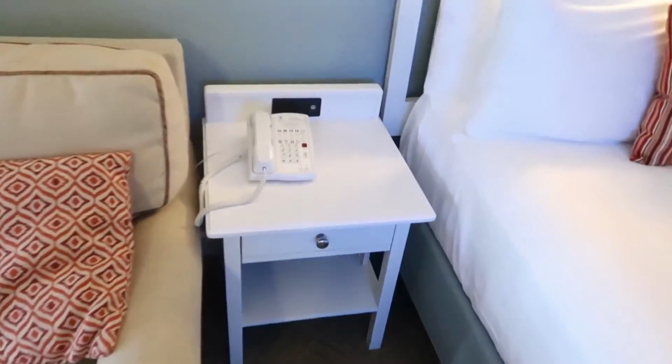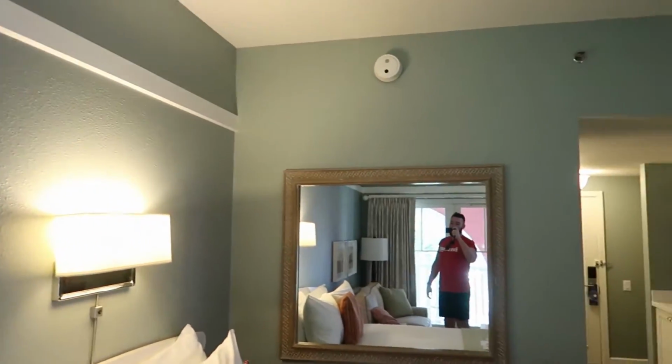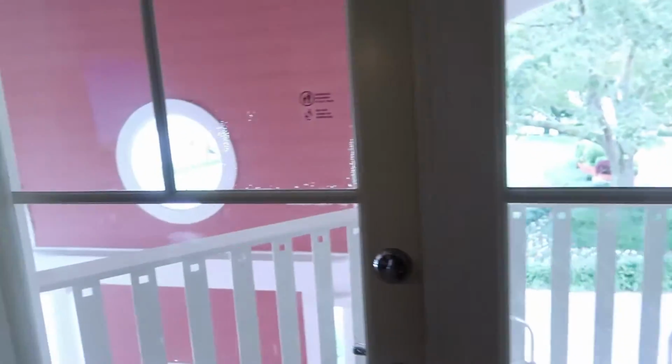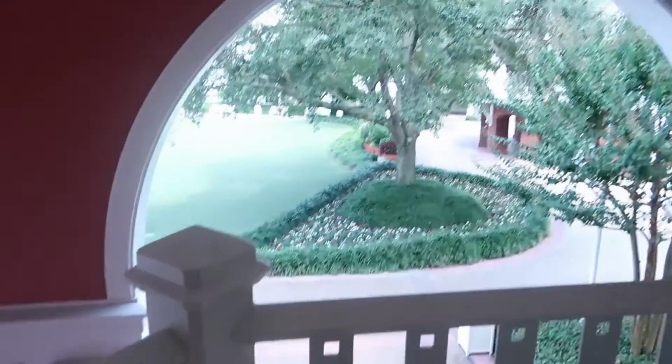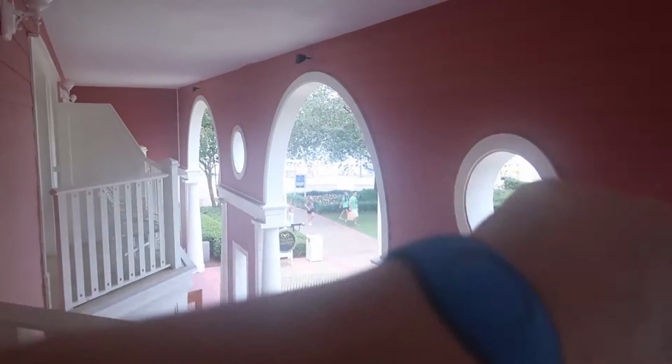You got your end table here. Get some USB outlets in there, which is always useful. And then the walls, I like that color scheme, like the blue and the white. Definitely very Boardwalkish, a little bit of a red hint. Now, nice part about this is out on the balcony from this room. So we got 2 chairs, and then we can oversee the lawn here where they do the movie stuff, and then out here is the Boardwalk area itself.